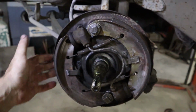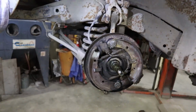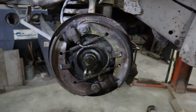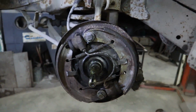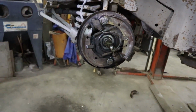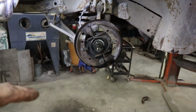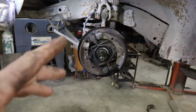Once I remembered that, then I was able to suck the shoes in and get my drum back on. So after all that buggering around, and it was mostly because I forgot about those adjusters. I don't know why. I didn't actually look at the back of the drum to see them. But anyways, got it figured out. Gonna throw the drum on now. The other side's good. This side will be done. And then, yeah, figure out how to bleed my brakes by myself here.